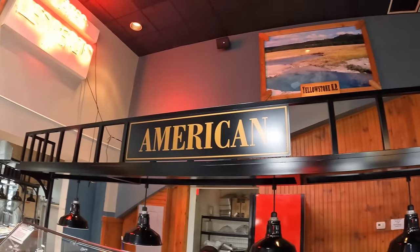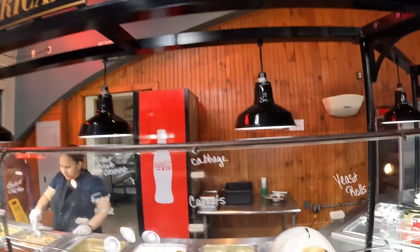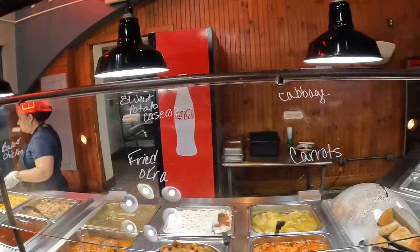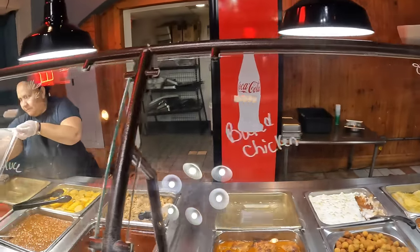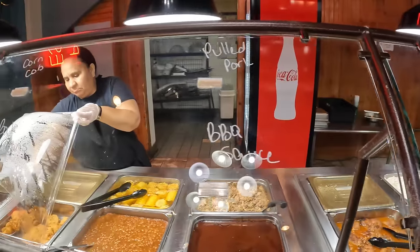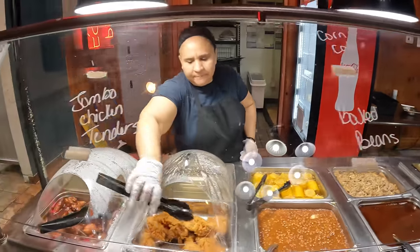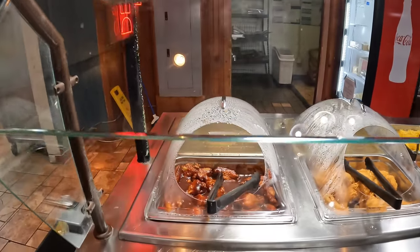Our second to last section is the American section, and you have yeast rolls, cabbage, carrots. You have sweet potato casserole, fried okra, baked chicken, pulled pork, more barbecue sauce, corn on the cob, baked beans, jumbo chicken tenders, and barbecue wings. Let's get our close-ups.